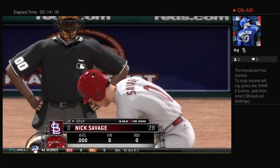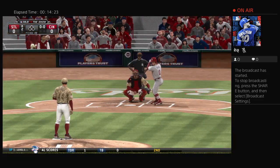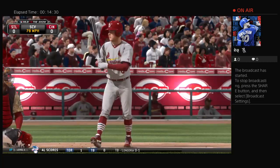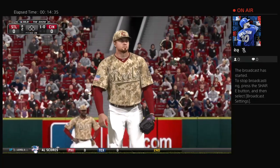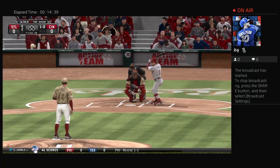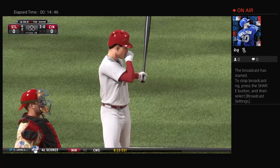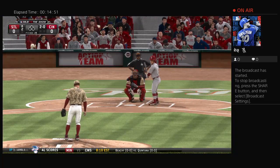Nick Savage leads things off now in the top half of the second. For St. Louis, second baseman, Nick Savage. He'll start the second with a curveball that's taken here for ball 1. And he won't bite at that one either. It's 2-0. Very patient here in these opening few innings. And I think that's exactly what they're going to need to do.